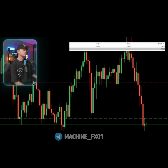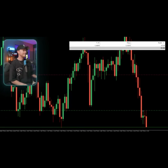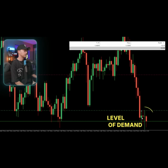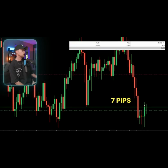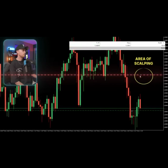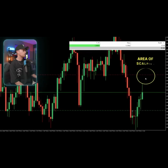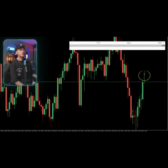This was my first trade. Obviously, I recorded this here, and I was just looking at this level of demand. You could see price was at this level of demand right here, and all I was really looking for was about 7 pips. I was looking for a little bit of a retracement to this profit target right here, just about 7 pips, because I'm scalping, and this was the area that I was looking for about 150, and that is the profit right there.